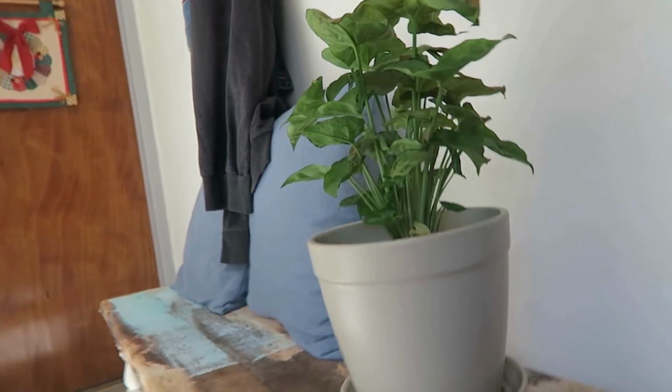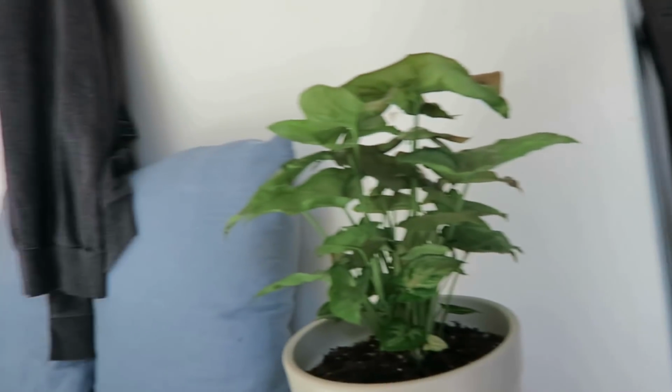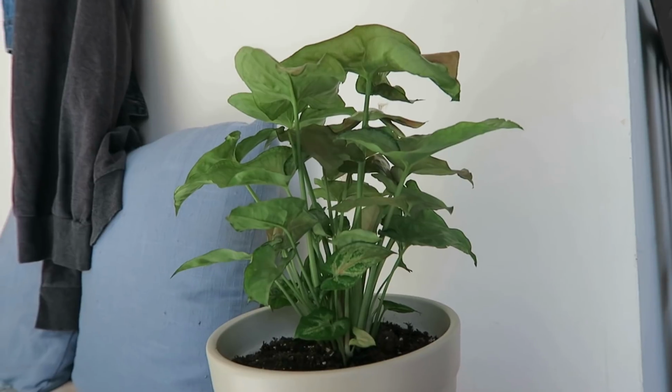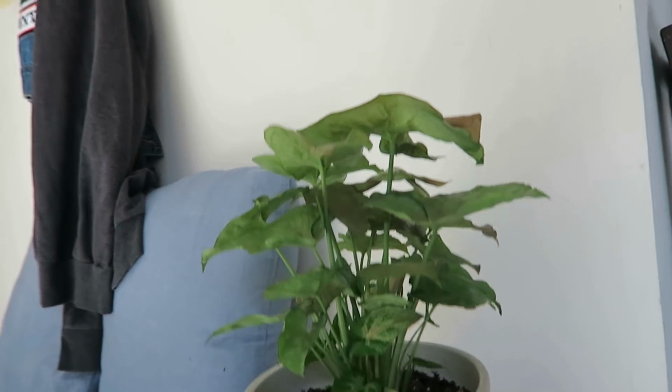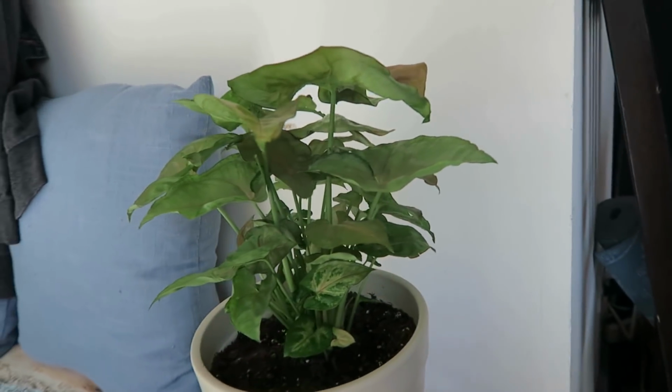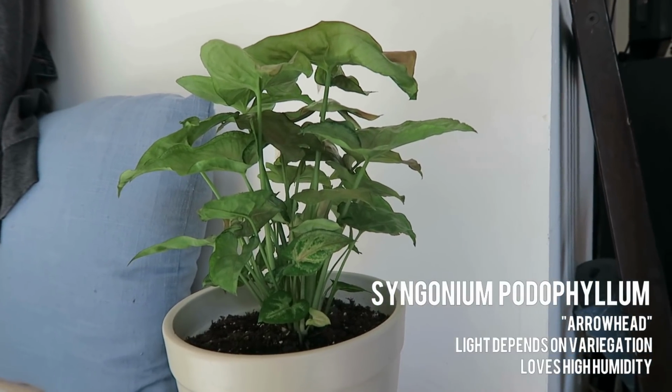Moving right up here is again one of my newer plants. I got this the day before I purchased my rubber plant, and I actually got this at Trader Joe's as well. I don't know if I said that about this, but I got this at Trader Joe's. It was $5.99. And this is an Arrowhead Plant, Syngonium podophyllum.